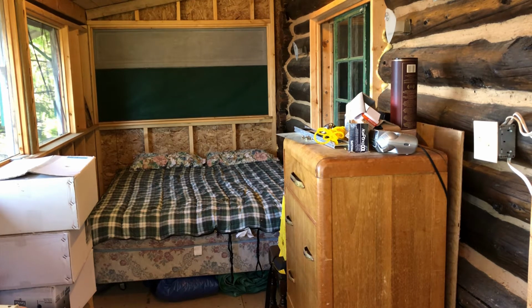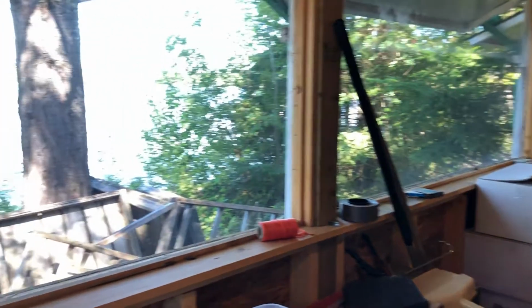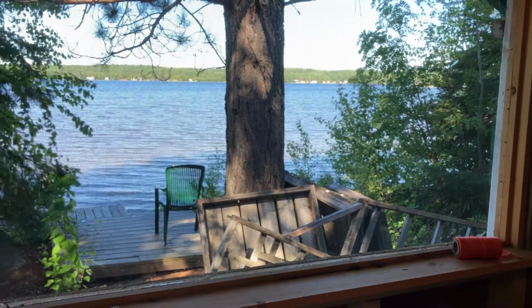But for sleeping, really, even when I have the rest of the cabin done, I might just continue sleeping out here because honestly, this is not a bad thing to wake up to every morning.